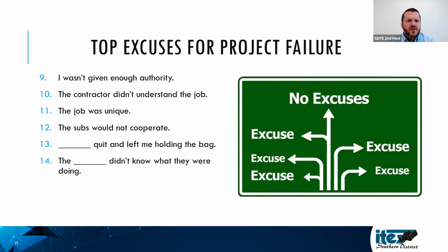Number 12, the subs would not cooperate. I've definitely seen this one. This one kind of goes back to the contractor. You need to coordinate with them heavily, try to document some things and work with your management.